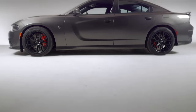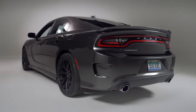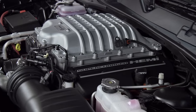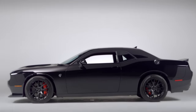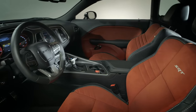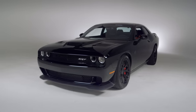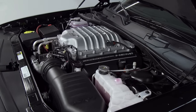First up is the Charger Hellcat, the most bitchin' family car ever. The four-door with 707 horsepower and 650 pound-feet of torque, all from a supercharged 6.2-liter Hemi V8. Then there's the Challenger Hellcat. This car is actually a little bit slower in top speed because of aerodynamics. They say it'll run around 199, but we've witnessed this car run 10-80s in the quarter mile on drag radials. It'll run 11-20s on street tires, and again, it's got that 707 horsepower Hellcat motor.